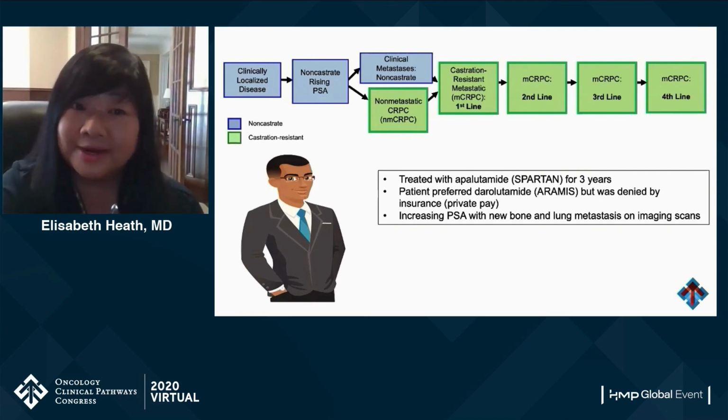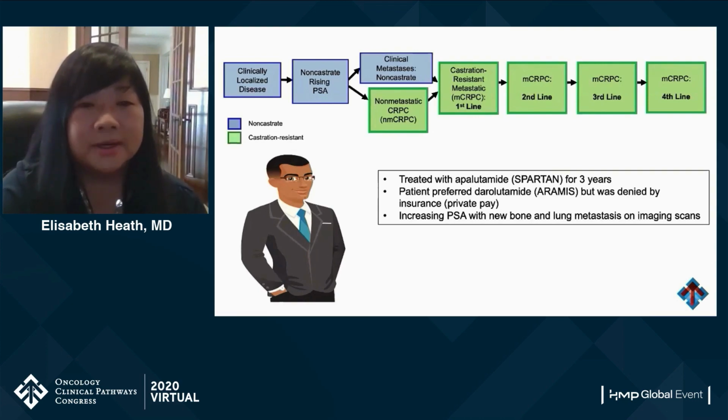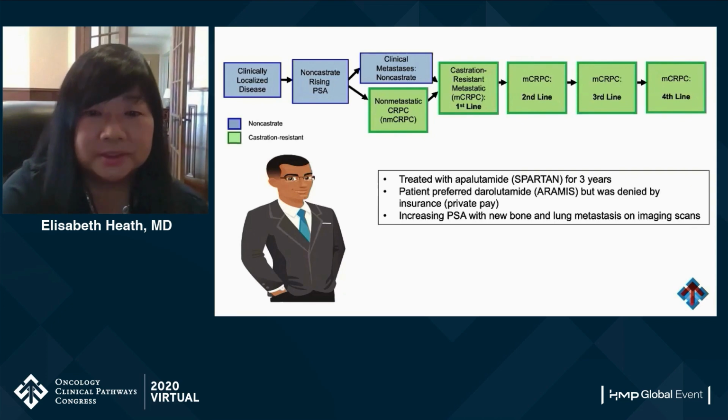He tried to get the darolutamide, and again, I say that only in my own practice. Sometimes I struggle with getting the pills that I want due to insurance constraints, but nonetheless, they all have overall survival benefit, and it's really important to not give up and to continue to work with your team and your nearby resources to really know what is the best possible way to create a treatment option that's reasonable for your patient.